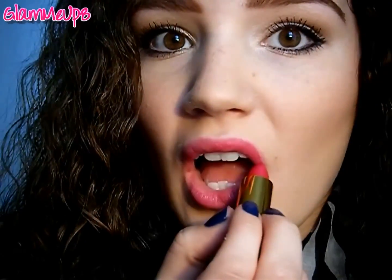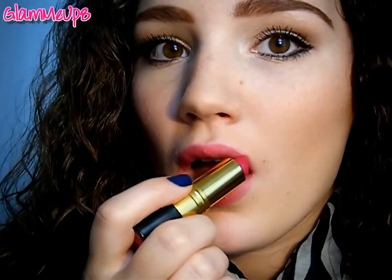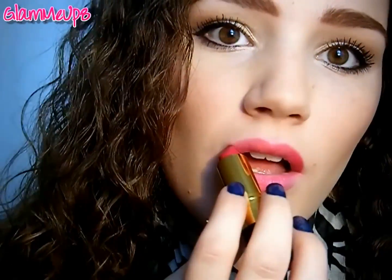I'm just applying a second layer and I'm drawing the outline. You can use a lip brush if you want for this to make it really precise, but I just like to use the round side of the tube. As you can see, I turned it around. I used the pointed side to get precise edges. That way it looks really nice and defined, and then I blend it out with my fingers a little bit and continue on to the bottom. Take a tissue and blot off any extra so it stays on.